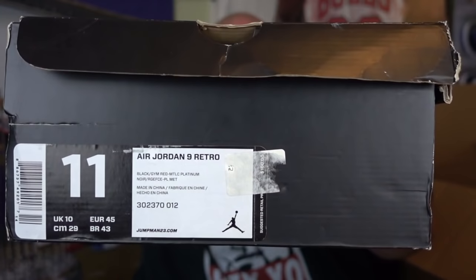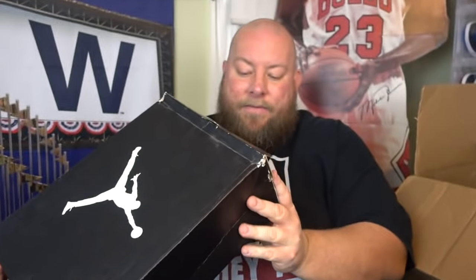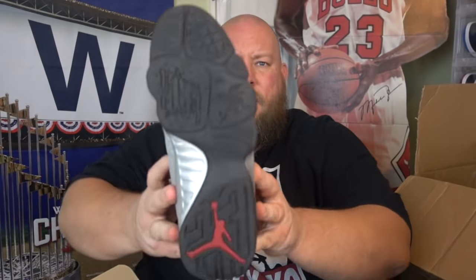It is a Jordan box. There we go. Size 11 Air Jordan 9 Retro. And we've got the Johnny Kilroy's. Yeah. The Johnny Kilroy Air Jordan 9's. Really clean condition. I mean, really, really clean condition. Maybe worn like one time, looks like. Literally, like worn one time.